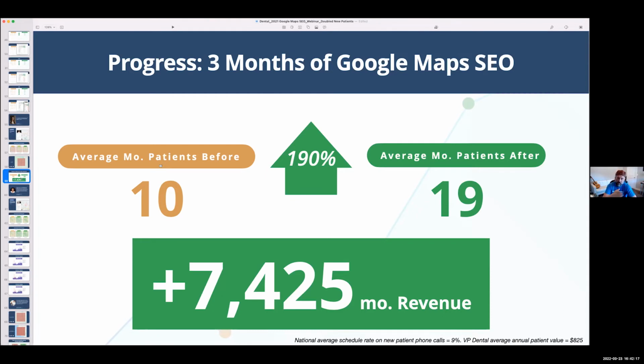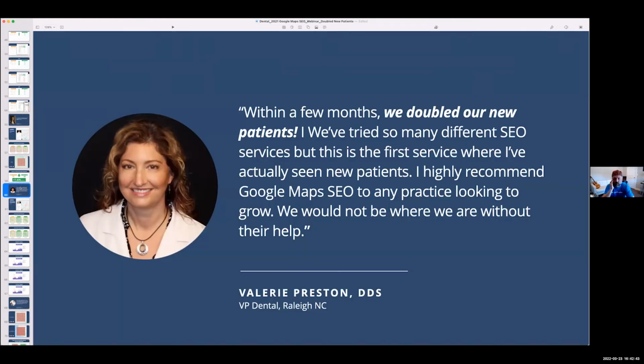And so the average monthly patients that she had prior to doing the optimization, she had about 10 a month, and she went up to average 19. That was for 3 months straight, she had 19 new patients from Google Maps. So these are patients that scheduled and came in. And her monthly revenue from those patients was about $7,500 a month, okay? Within a few months, we doubled the new patients.